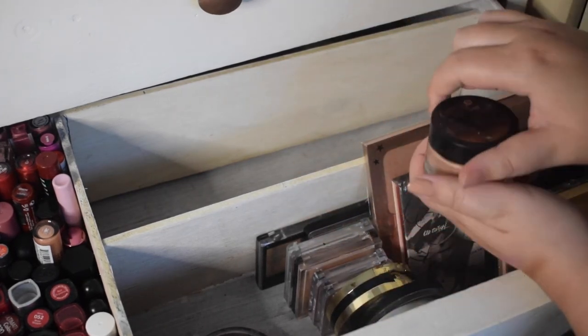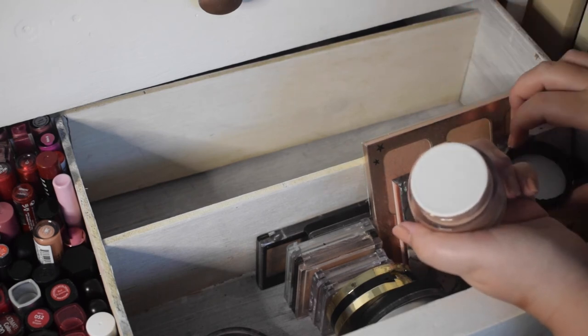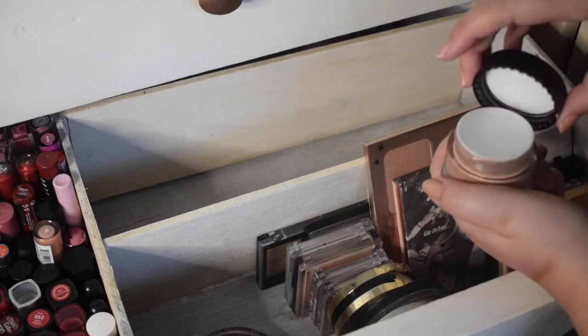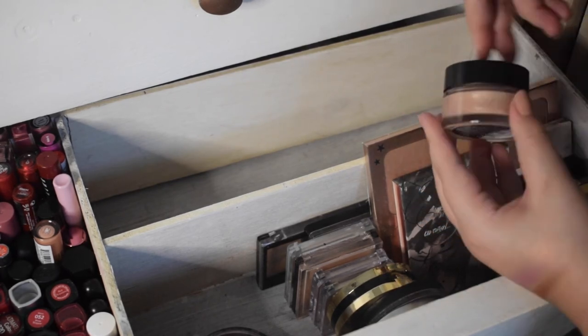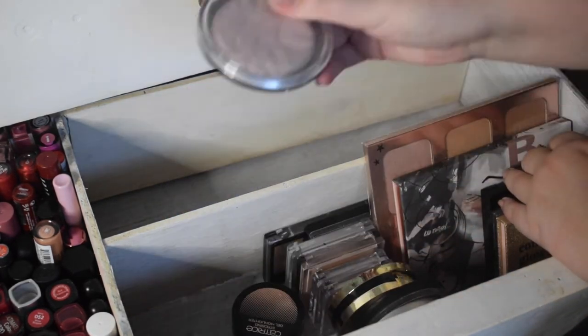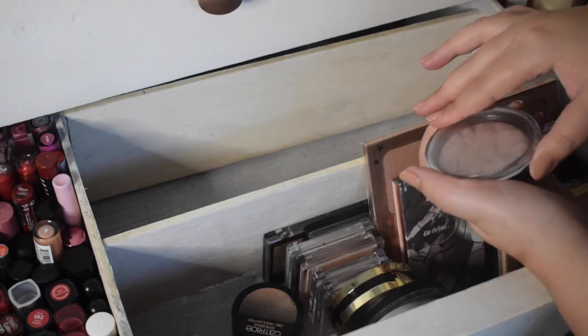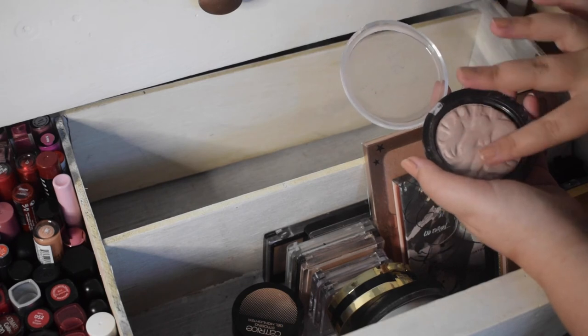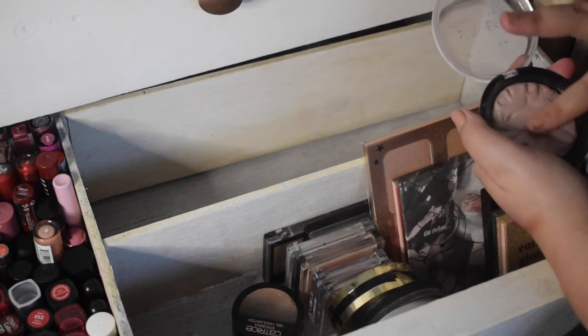This Catrice Strobing Gel Highlighter. It's a jelly highlighter. I don't really use it, but it's one of those things where it's cool to have. And then this Makeup Revolution one is so old. Actually, probably not old. It's probably like 2 years old. It just gives such a nice, subtle pink glow.